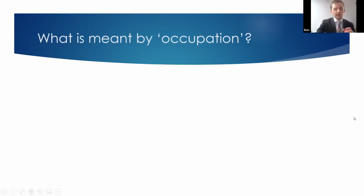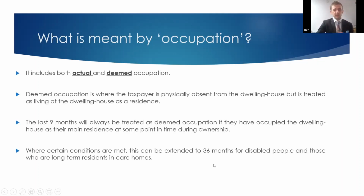So next, I want to talk about occupation. And when we mean occupation, we mean looking at both actual and deemed occupation. Now, deemed occupation is where the taxpayer is physically absent from the property, but for the purposes of calculating private residence relief, we treat them as living there when we're doing the calculation.